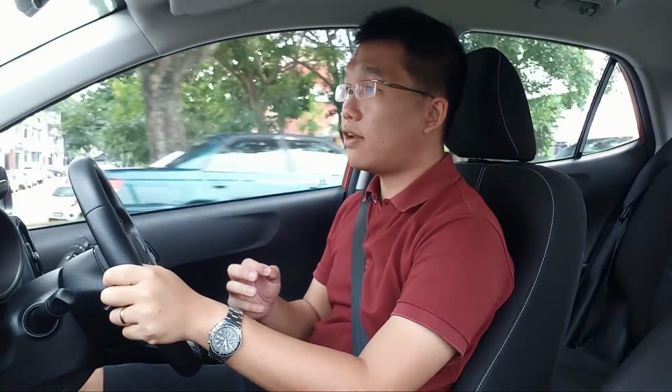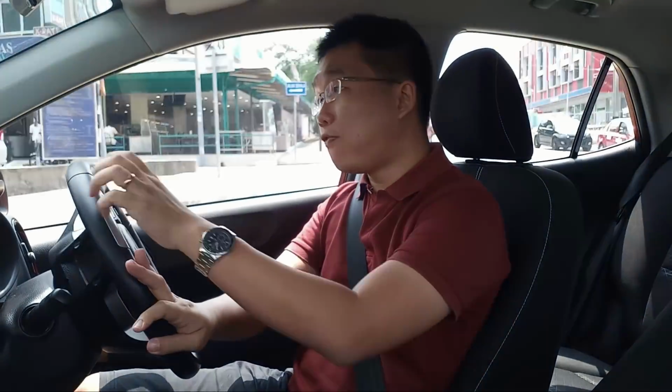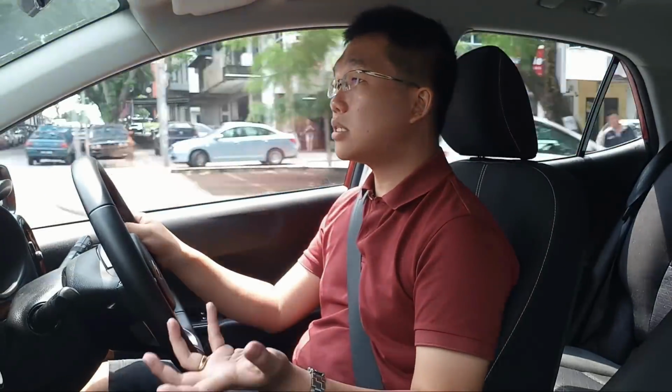But what the engineers have done is that they have taken the effort to refine and fine-tune every ingredient to perfection. Okay, what this has done is that it ensures that every component of this car is fine-tuned to work in perfect harmony with everything else. So when you drive this car, right, you feel that added sense of refinement that you don't often get in this price segment. The engine, for example, it's not very powerful.